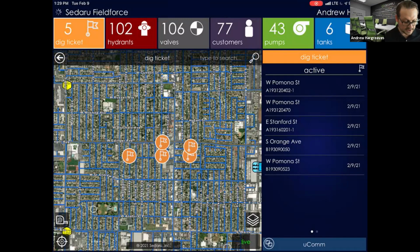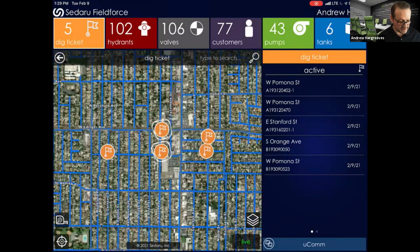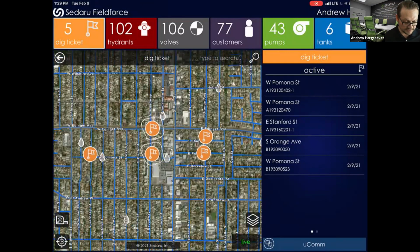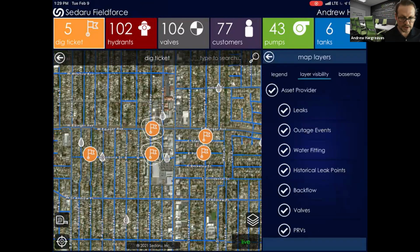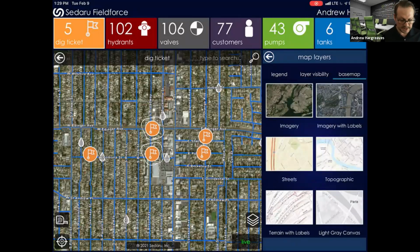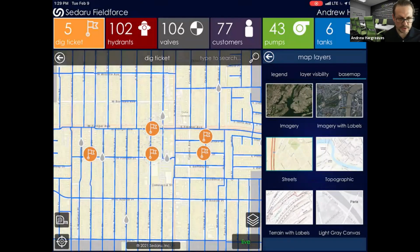So like any other tool, you want it to be comfortable in your hand. So we can modify Fieldforce a little bit to look and feel however we want. If I tap that little layers button down at the bottom, I can not just turn layers on and off in my map to make it look less cluttered or to see a level of detail that I want to see, but I can also change the background mapping here. So maybe I don't want to see this imagery. Maybe I just want to see something nice and simple, like a streets layer here.